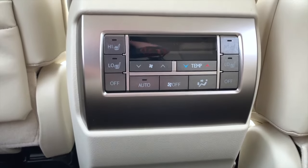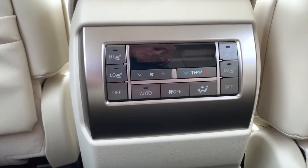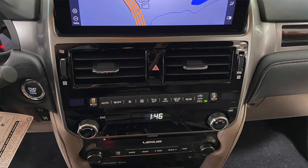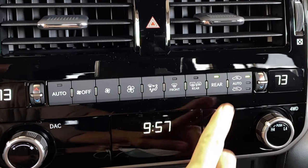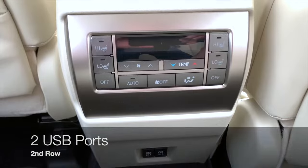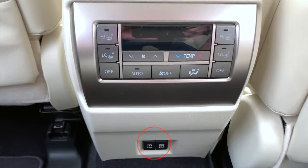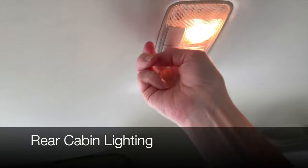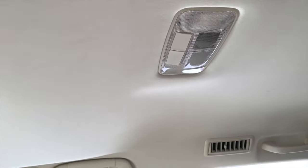If you don't want to control the system from the second row controls, because maybe you don't have anybody in the back that's old enough to manage that and you want to do it from the front, you can do that just by pushing the rear button. And I'll show you all those details in just a few moments. Second row passengers also have 2 USB ports right at the bottom of the center console. Personal lights. And this second row lighting also turns on when a door is opened.